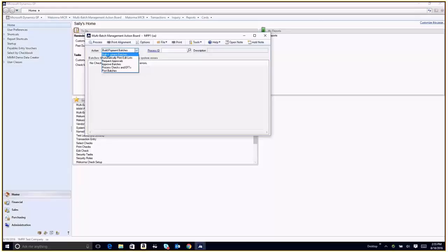Again, if I had all, it would create one batch in each checkbook and pull every invoice that meets that criteria. Very simple. Once I've built my batches, I would then go down to process my checks and EFTs. Process is actually going to be a screen, and I'll click on it.